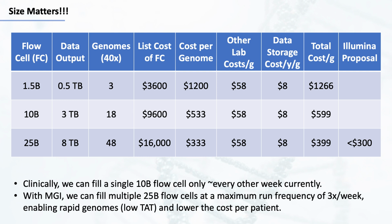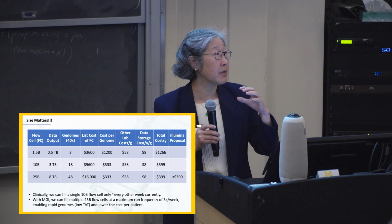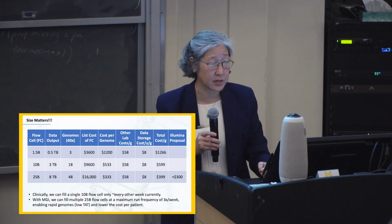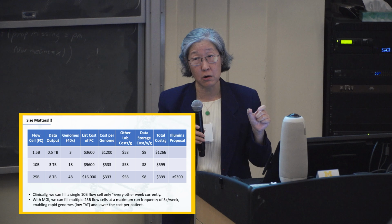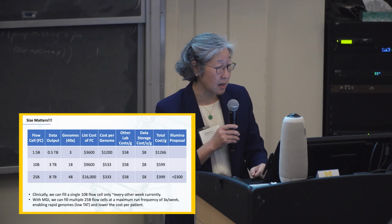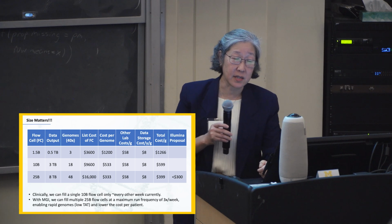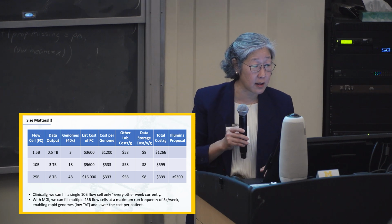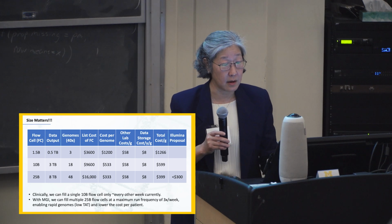Other laboratory costs, including the library prep kit itself, the indices, the tech time, and the other reagents and consumables, all add up to about $58. The data storage per year per genome, and the per year is the sticking point here, is about $8. So that gives us a total cost for the genome of close to $400 on a 25B flow cell.